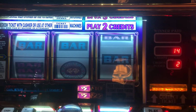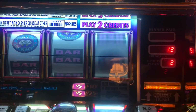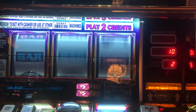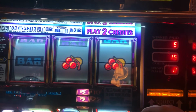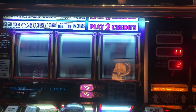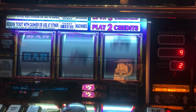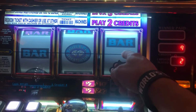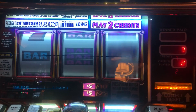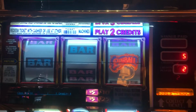Separate cherry. Old school way. Hey. Double cherry. There we go, pinball. Let us go right to the edge, didn't it?